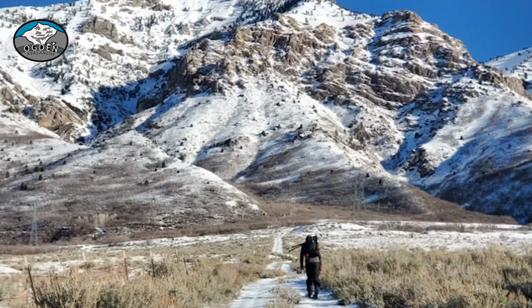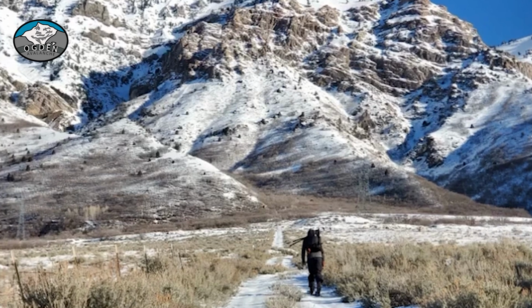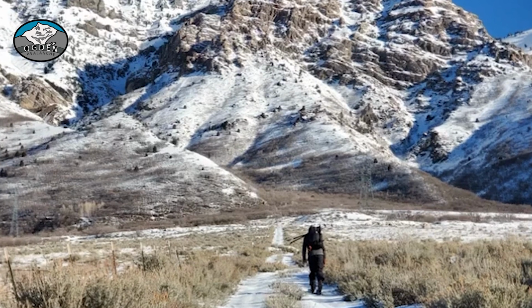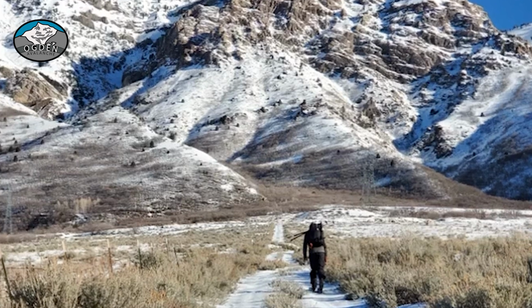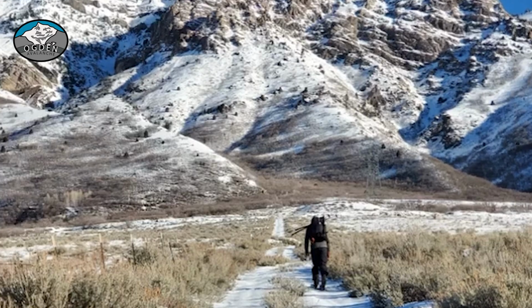What are we looking at here? This is Ogden Avalanche, Corey Davis, and myself heading up Ben Lomond. We skied the south face of it. I should know the date, but it was sometime during high pressure during one of the many heat waves this season. I'm going to look this one up because I'm interested now.